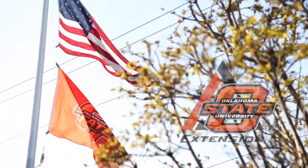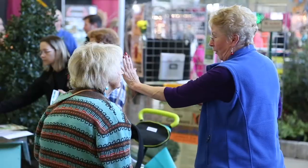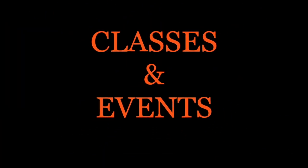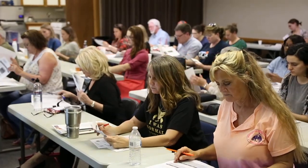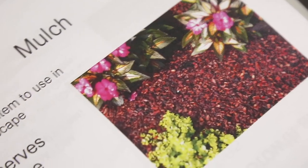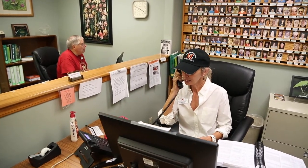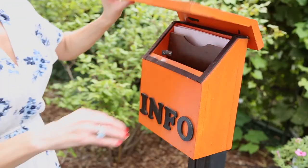OSU Extension Center, we are an extension of the university. We're volunteers and we reach out to the public to help them with their gardening, their lawns, their trees. I saw this class in the newspaper and I thought, I may like to do that. One thing I like about this is we're university-based information. So when you talk to the master gardeners or the extension office, you know you're getting kind of fact-based information.